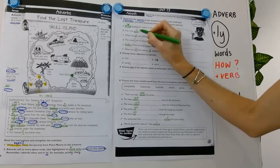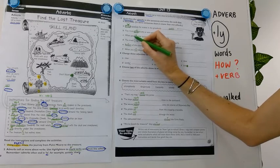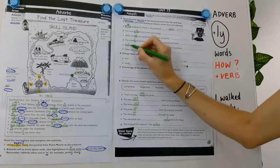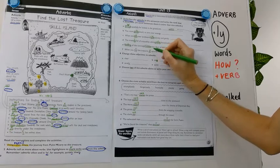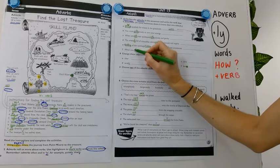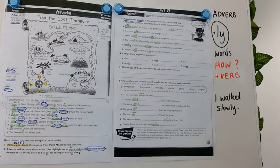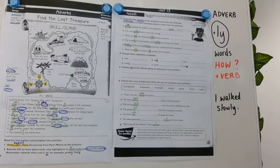Sorry, the adverbs. So I might come through and circle my verbs first. When you get, walk, is, attack, beware, hidden, find, and go. Okay, so now in blue or a different color, you're going to underline those.